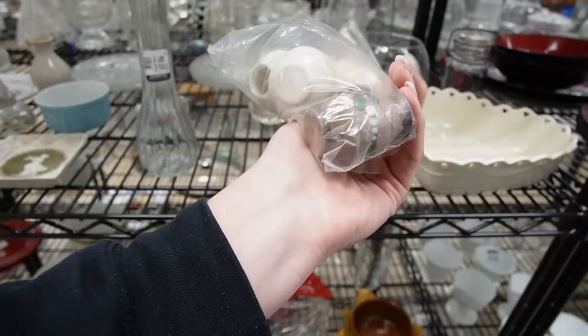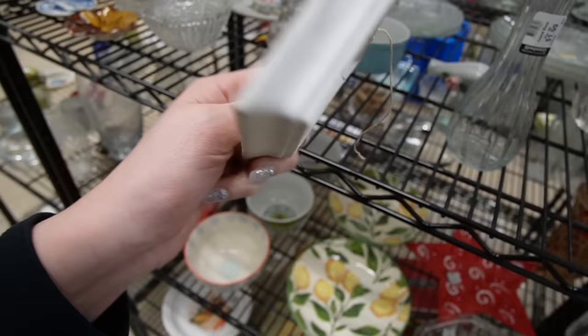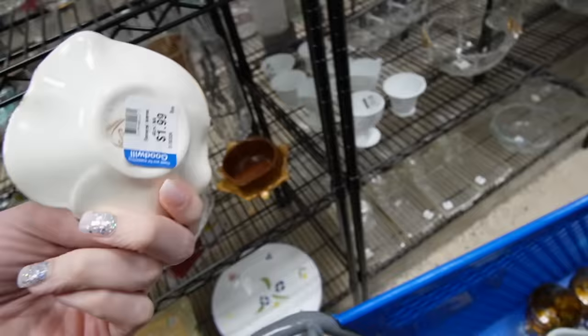$2.99. Ooh, I love finding little bags of vases. They aren't very exciting, though. There is a Tonala in there, but I don't think I want to buy that. Here's some bisque porcelain for $1.99. It's a little pansy. That's Stengel, $1.99. I wish it was like a more vibrant color, but $1.99 on this Stengel.